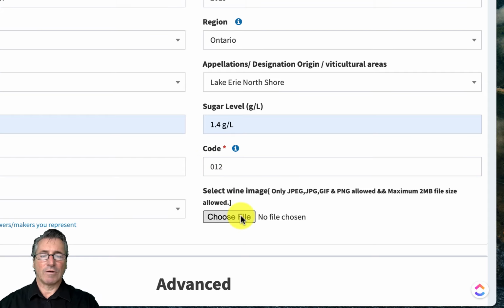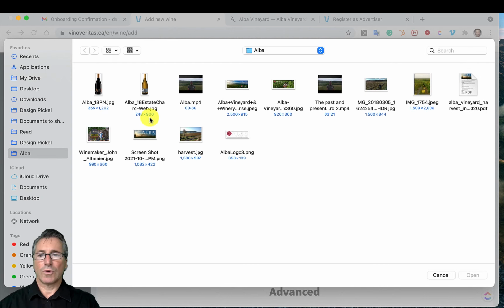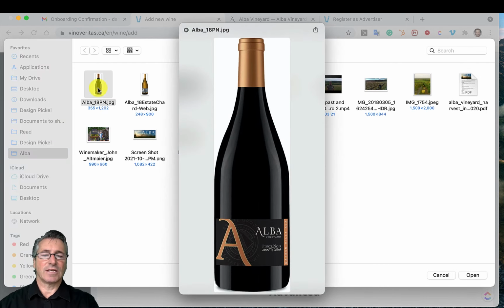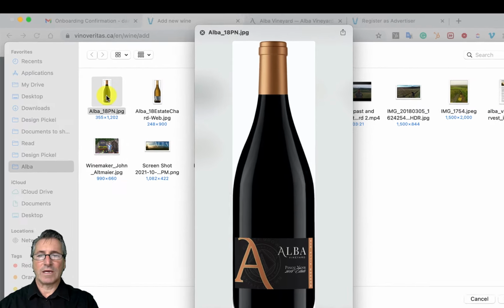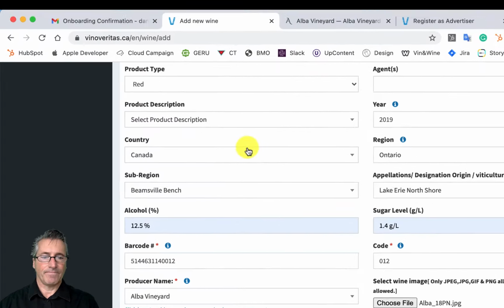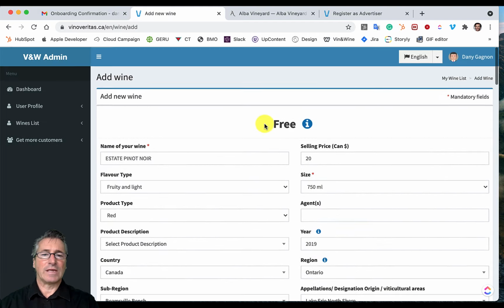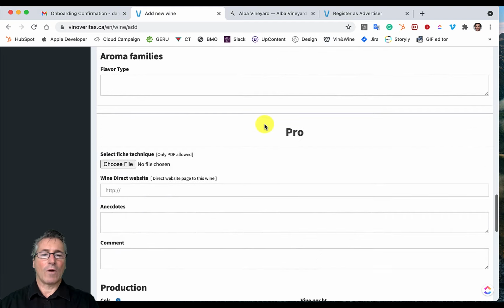And all I have to do now is choose a picture to associate with it. Well, we usually take JPEG. JPEG, just like this, is perfect, so that's the way it will appear on the app. A couple more pieces of information here if I wanted to, because here we have 3 different experiences for our app user.